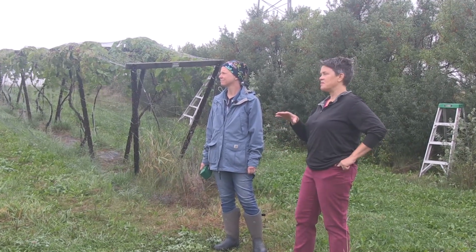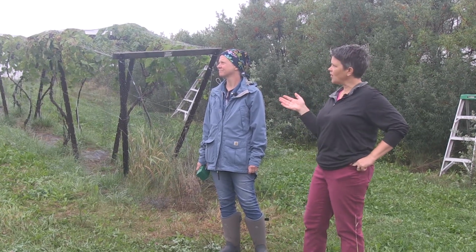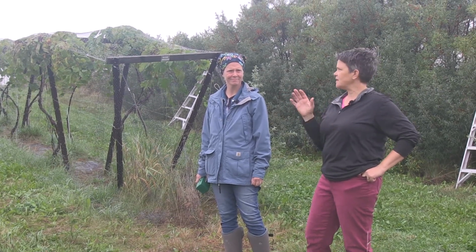Some of them, we're discovering, are very vigorous, and others are less vigorous. Some are more disease prone and others are less disease prone. But there's this wide variety of early, mid, and late season, seedless and non-seedless, white, red, purple. So there's quite a variety that can grow here.